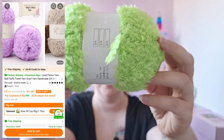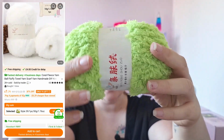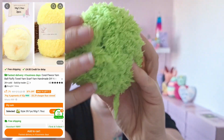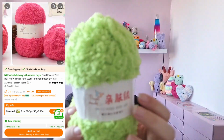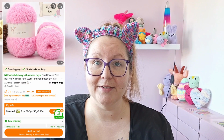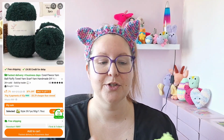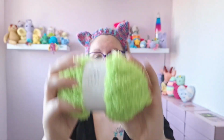Now I have this in green, and I also have a very similar yarn in blue as well. It is the teddy bear yarn. You can see how fluffy it is. It's absolutely gorgeous. It's so soft. It is 50 grams, but it does not tell me anything else on the label. I would suspect, given the type of yarn, that you are going to need to use a hook similar to what you would with chenille yarn. I cannot wait to work with this. So please drop in the comments what you think I should make.